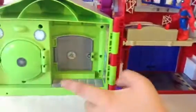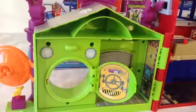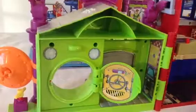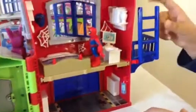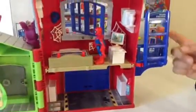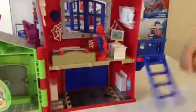And now this side opens up whenever you pull the lever. Both sides do. So you can see people. Hi. Now there's a ladder here, which folds up and goes back down. It folds up, goes back down.